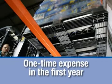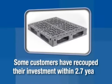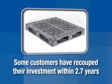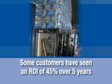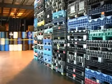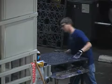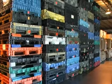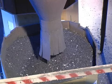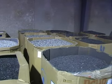Basically, you have a one-time expense with FirmaMax carriers in the first year. Some customers have experienced a payback on their investment within 2.7 years and an overall return on investment of 45% over 5 years. And with one of the highest buyback values in the industry today, a damaged FirmaMax carrier can be returned to Sunoco for a credit toward your next FirmaMax order. The pallet is then reground and recycled into another FirmaMax plastic carrier.